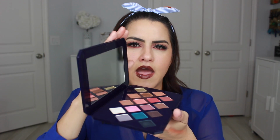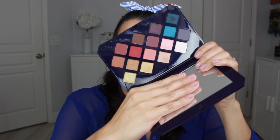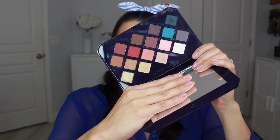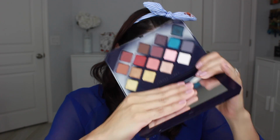It does have a mirror and I like that the mirror is functional, like it does hold itself up, and these are the 16 shades that are in there. So you do get a variation of finishes. There are shimmers, mattes, and then this glittery kind of shimmer shade that she has on there. So I'm gonna swatch some of these for you guys.